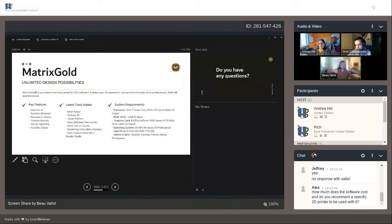Some of the key features inside are the intuitive user interface, right? So in MatrixGold, we wanted the user to feel comfortable, because when you're comfortable inside of a software, you're more productive, right? So essentially, everything inside of MatrixGold is adjustable.